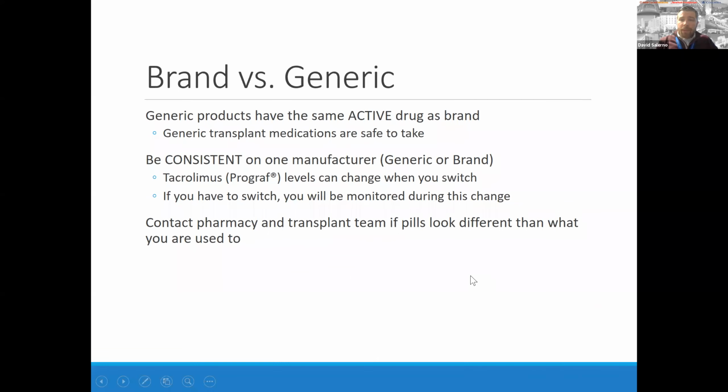One other thing that we have here is a discussion about brand versus generic drugs. Generic products have the exact same ingredient as the brand, and generic drugs are safe to take after a liver transplant. In fact, in the hospital, we'll be using all of the generic drugs here in the hospital. The key is that you be consistent. So we love consistency after a liver transplant. We want you to be consistent on one manufacturer.